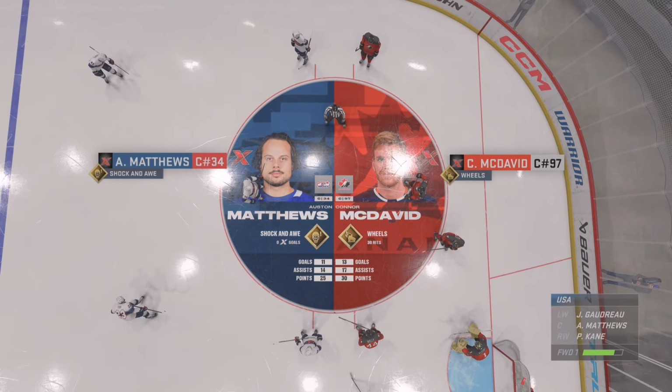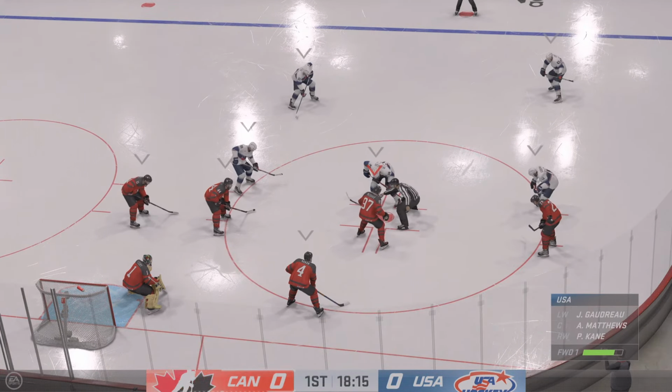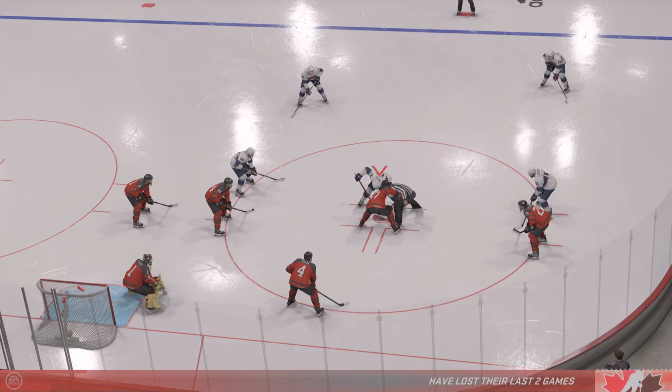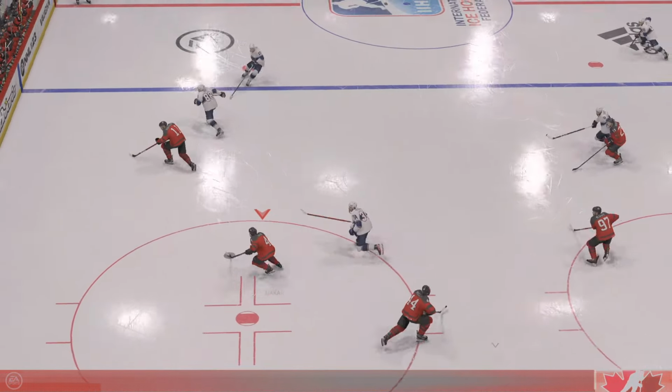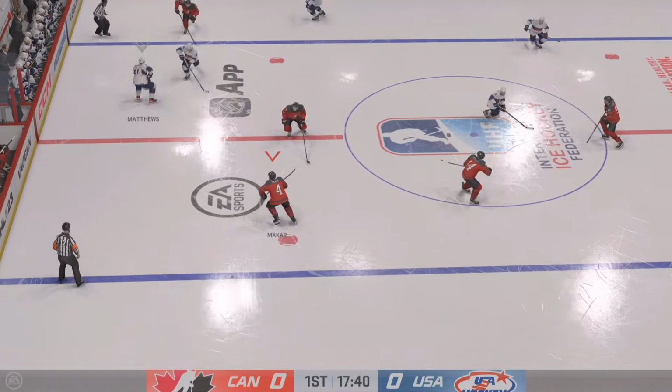McDavid's a fast skater, and it's his wheel zone ability that makes him hard to keep up with. Matthews can deke his way to the net and launch a quick shot before anyone can react. That's his shock and awe zone ability. One of these players is going to help give their team the upper hand tonight.